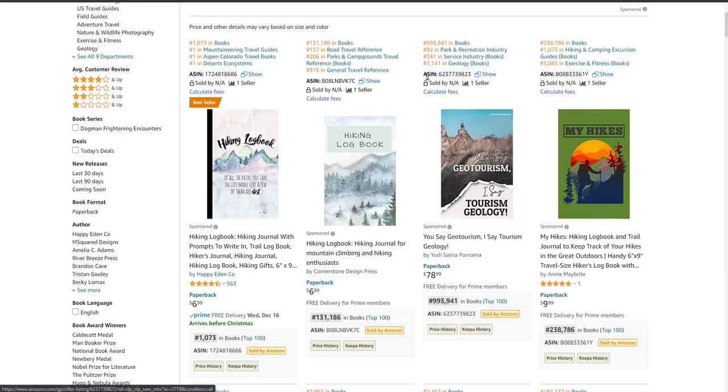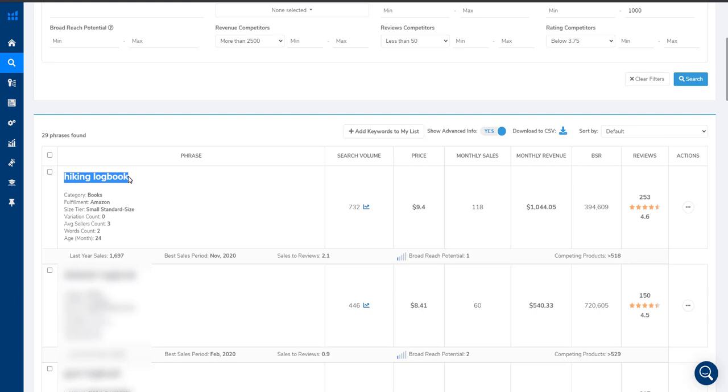But what you want to do is, when you create your ad, make sure that you target hiking logbook, because there are 732 search queries for that, with only 518 competing products. So hopefully the cost per click isn't very high because the competition isn't high. And then if you want, you can target the other popular related keywords, or you can do an automatic campaign and see what Amazon does. But for me, I like to create one campaign with just targeting this phrase, because I know that's what I'm aiming for, and I know the competition is not very high.